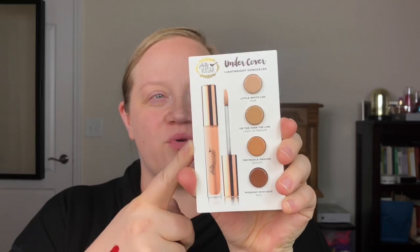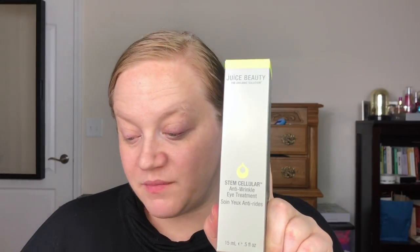So let's go over everything that I got in the box. First was the concealer sample from the brand Pretty Vulgar. Next, we got the Milk Makeup holographic stick for $28. The Illuminati Beauty Sponge for $20. The Juice Beauty Anti-Wrinkle Eye Treatment for $50. The Dose of Colors liquid lipstick for $18. And the Dominique Cosmetics Celestial Thunder palette for $35. So in total, my box came to $152, which is well worth the $25 that I spent on it.